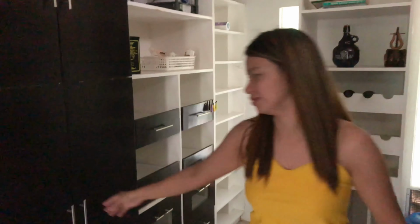So, here is our pantry. It's not full yet, guys. These are the beers. Actually, there's no food there yet, it only arrived last Friday. And then here is our wine area. And then nothing fancy here.